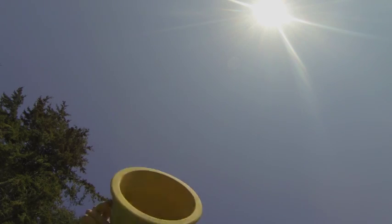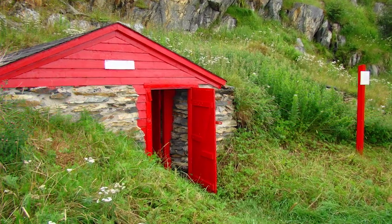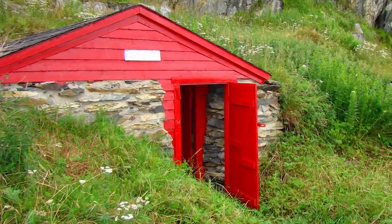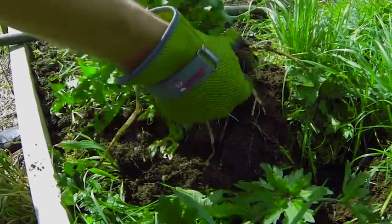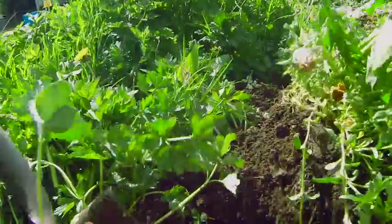For milder tasting leaves, you can blanch the leaves by covering them with something heavy like a flower pot. Some dandelions have been raised in root cellars and can produce a very mild flavor. By transporting minerals, especially calcium, dandelions can actually improve and heal soil.